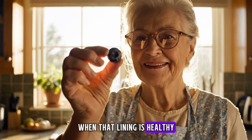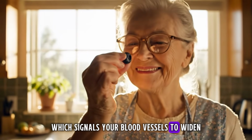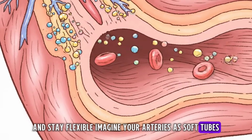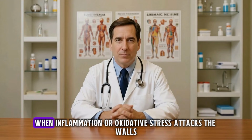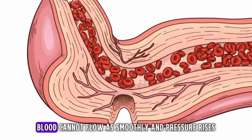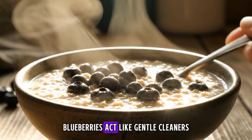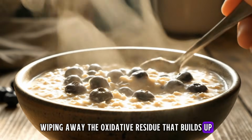When that lining is healthy, it produces more nitric oxide, which signals your blood vessels to widen and stay flexible. Imagine your arteries as soft tubes that must open and close all day long to control blood flow. When inflammation or oxidative stress attacks the walls, those tubes become stiff and less responsive. Blood cannot flow as smoothly, and pressure rises. Blueberries act like gentle cleaners, wiping away the oxidative residue that builds up over time.